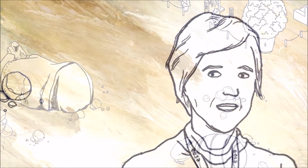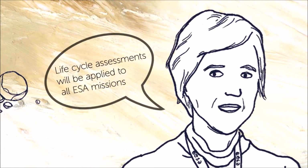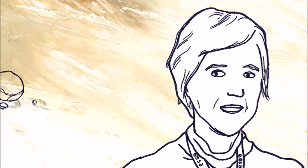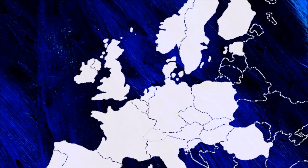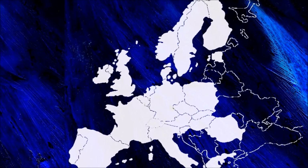We've already started using the resulting life cycle assessment system. Soon, all ESA missions will include a life cycle assessment study before their design begins. Everybody has to do their part to make the space industry sustainable into the future. With eco-design, ESA is learning how to do just that.